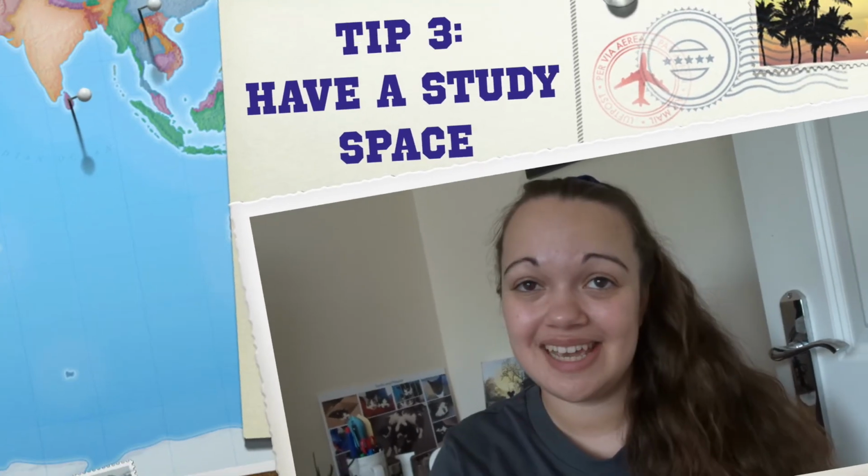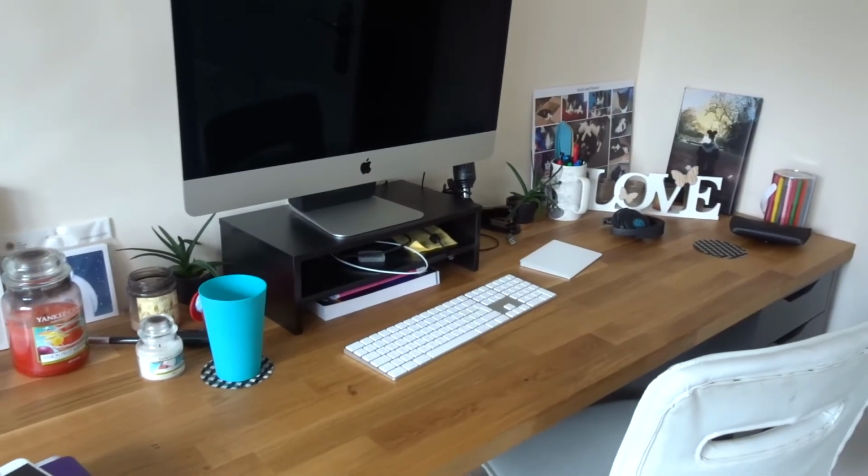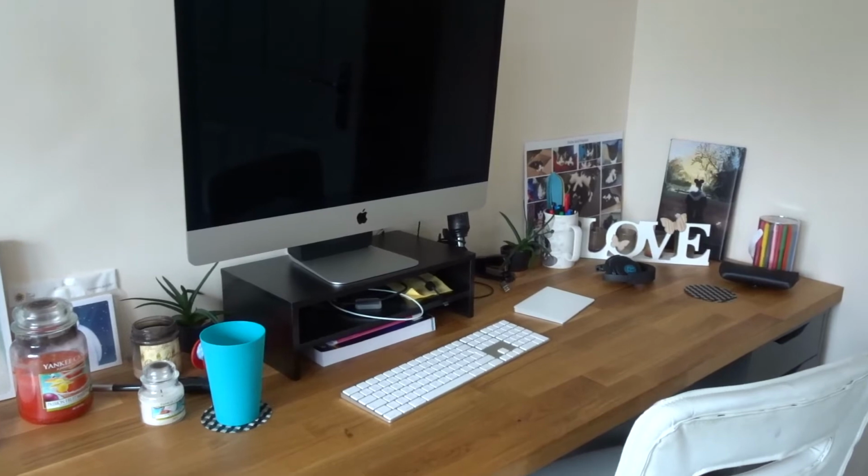So my third tip is to make sure that you have a designated study space, whether this be a desk or a dining room table. Just finding a space that you go to and you study, and that's what you do there.